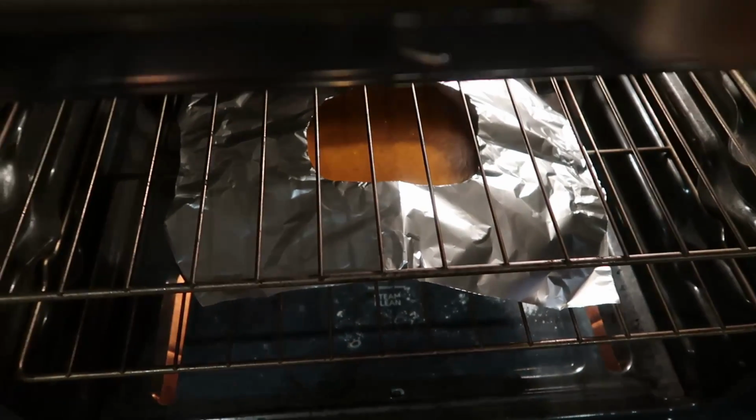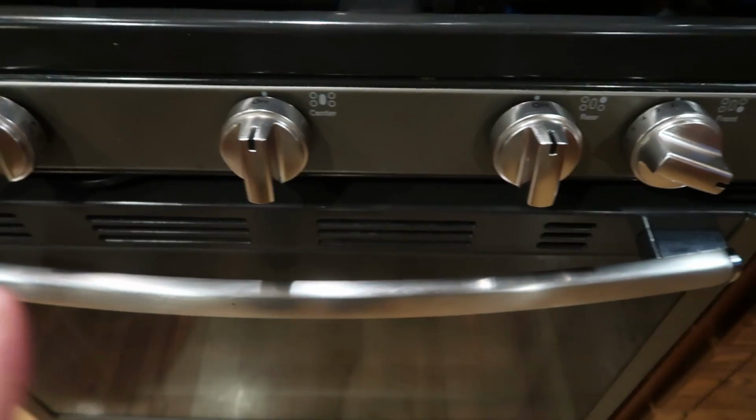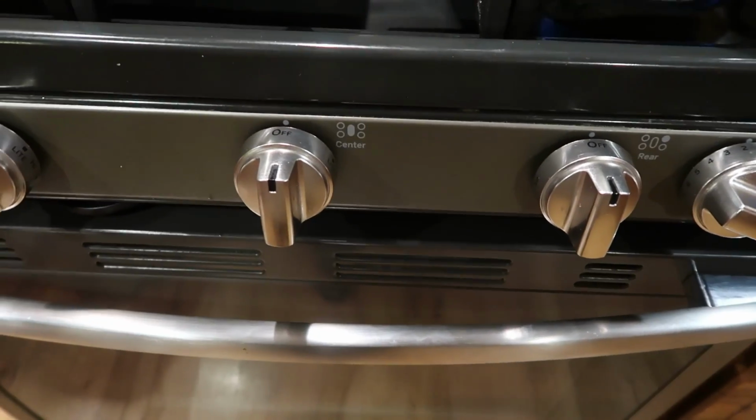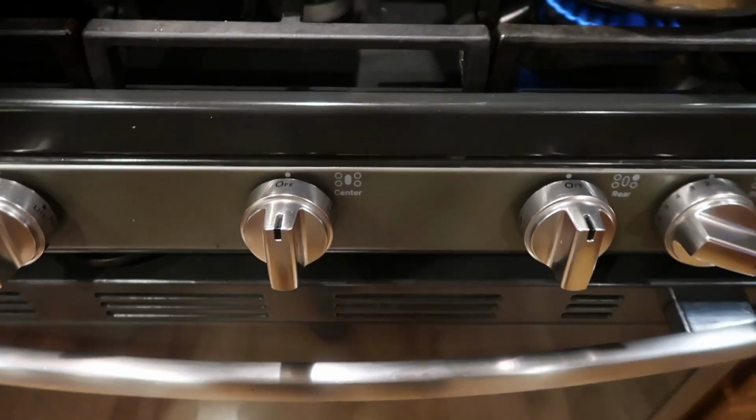The pie crust was exactly the doneness that we like, so I was happy I remembered, opened it up, cut a little piece of foil and put it over top of that. You don't have to do that, especially if you like a really dark crust, or some crusts just don't brown as quickly.